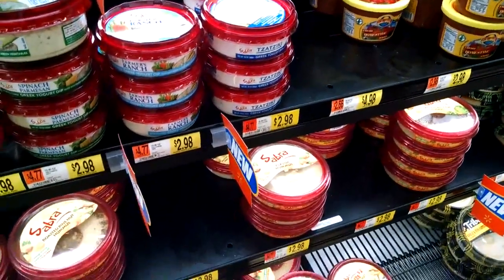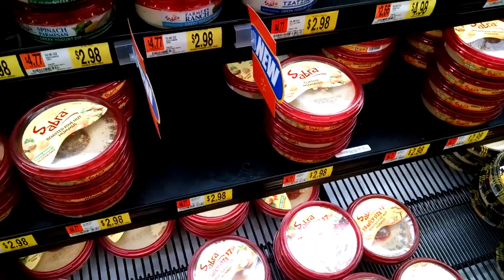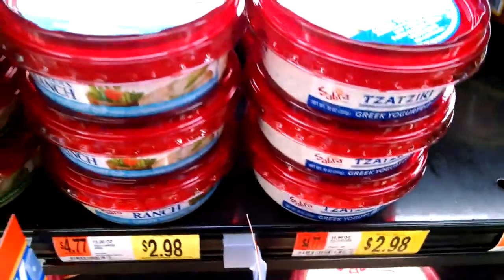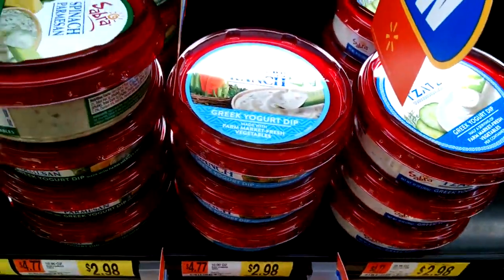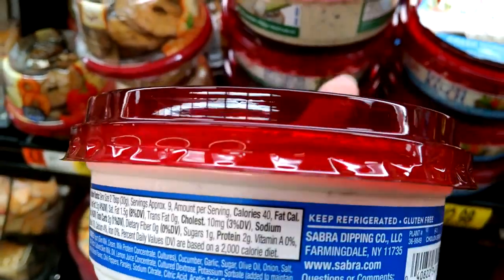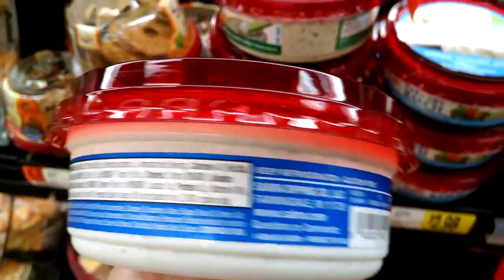For something yummy to dip your gluten-free crackers in, well, we've got Sabra hummus, gluten-free, and a number of other Sabra Greek yogurt dips. So they're very low in calories, high in protein, and gluten-free.